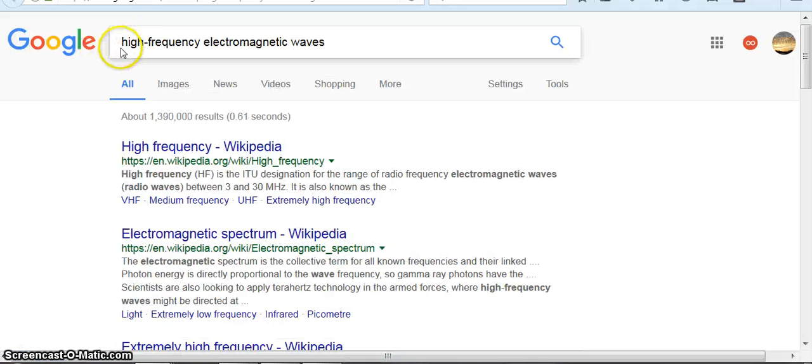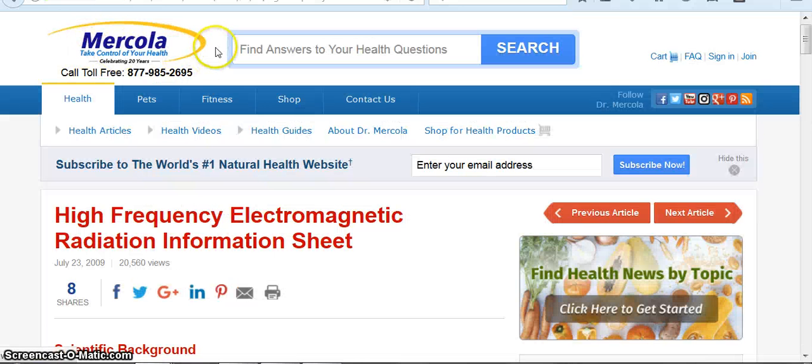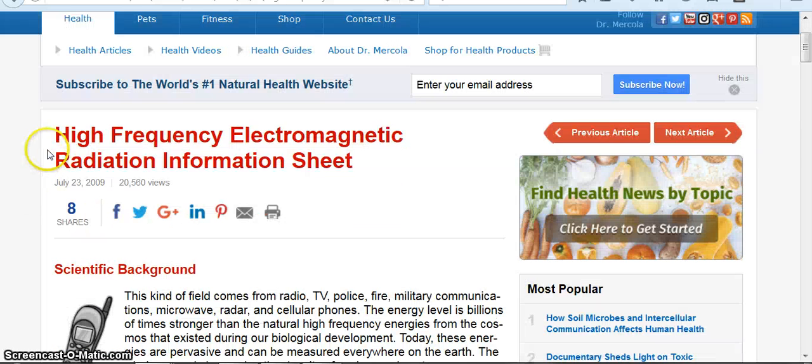So then let's look up high-frequency electromagnetic waves. So there's a lot of information here. If you want to find out yourself, you can just type that in. But I'm going to read a little bit of one of these here. Okay, so this is an article by Dr. McCullough, who's an osteopath, has more education than some other doctors.